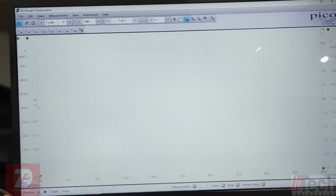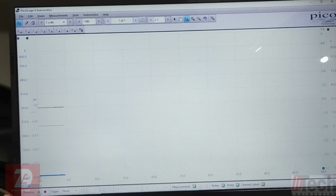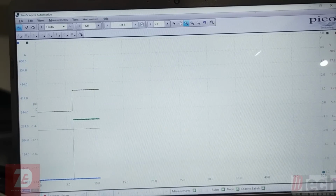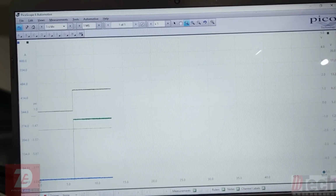Alright guys, so just to see if we can identify if our compression is being lost in the exhaust, I've gone ahead and put a probe in the tailpipe.